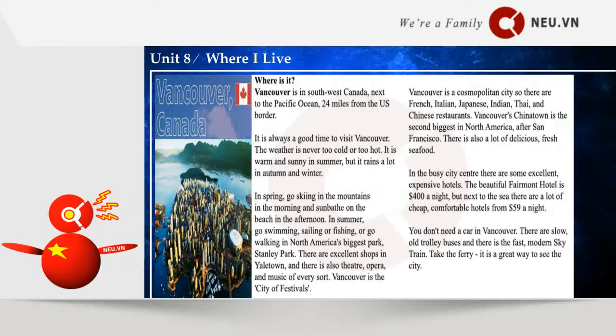Where to eat? Vancouver is a cosmopolitan city, so there are French, Italian, Japanese, Indian, Thai, and Chinese restaurants. Vancouver's Chinatown is the second biggest in North America, after San Francisco. There is also a lot of delicious fresh seafood.